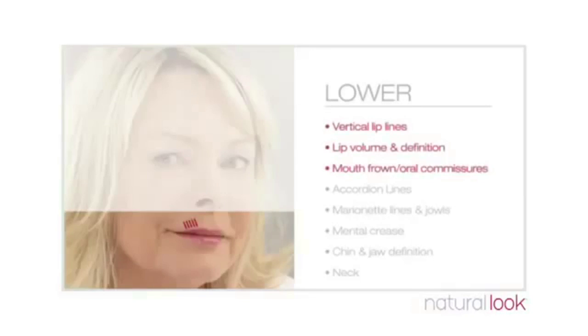The lower face is particularly affected in the 40s, 50s, 60s, and 70s. Lines around the mouth, loss of lip volume, sagging corners of the mouth, jowls, and loss of jawline definition all play a part in causing facial imbalance. Again, dermal fillers and volumizing fillers are able to address all of these areas of concern.